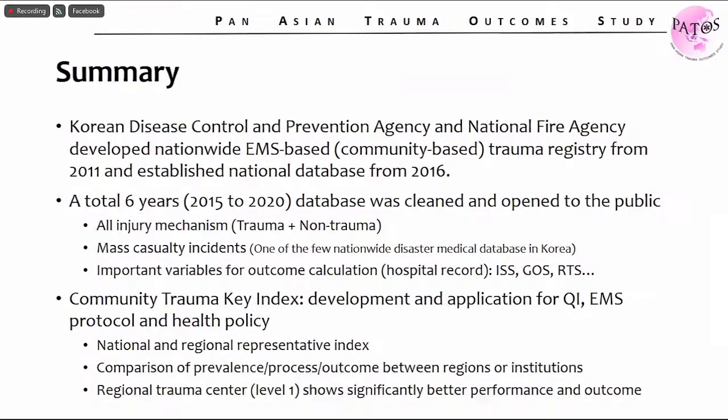In summary, we developed this community-based, EMS-based severe trauma registry in cooperation with the National Fire Agency, Korean CDC, and hospital sectors. We started to open this data to the public. We are including all injury mechanisms and mass casualty incidents. We also tried to add important variables for outcome calculation, like ISS, Glasgow Outcome Scale, RTS, and so on. We are also trying to develop a new community trauma key index.